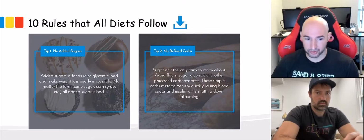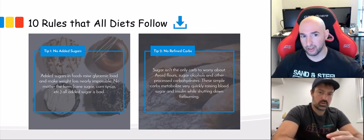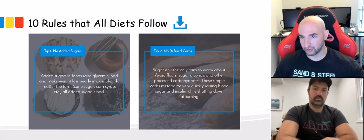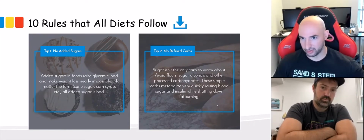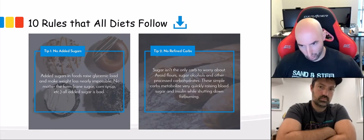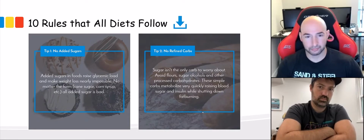Breads, pastas, muffins, bagels, cereals. Refined carbs impact your blood chemistry, similar to sugar. Added sugar is a little bit worse, but you tend to eat more of these and can even be convinced that they're healthy. So you want to avoid any refined carbs. That is just about anything that's made from flour.